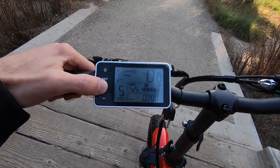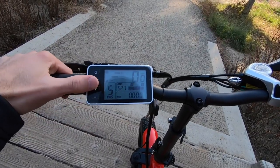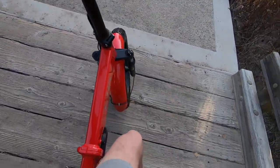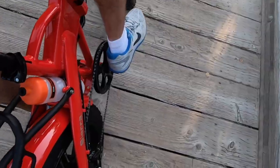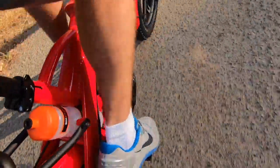So again, I'm in power, which is like the highest, zippiest feeling one. It's going to be the loudest as well. And then pedal assist level 5, and I'm just going to show you how responsive it is. Very nice. So it starts very quickly, and then there's a little bit of lag when I stop pedaling, but that's where you just override it with those brake levers here.